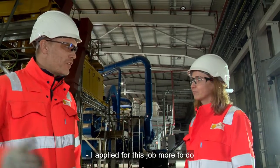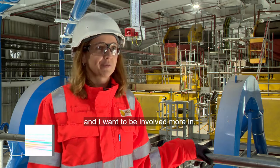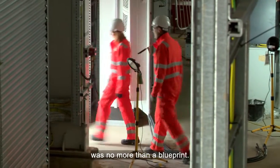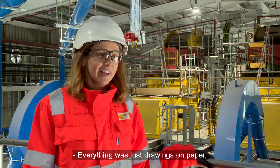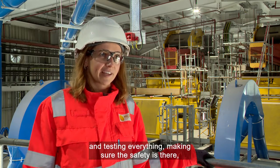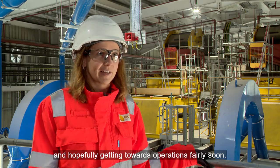I applied for this job more to do with the environmental aspect of it, and I want to be involved more in the plastics recycling and anything that's more environmentally helping the world really. She joined as a graduate when the site was no more than a blueprint. Everything was just drawings on paper, and now we're almost coming towards the start of commissioning and actually running the plant through and testing everything, making sure the safety's there, and hopefully getting towards operations fairly soon.